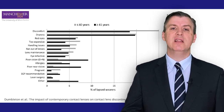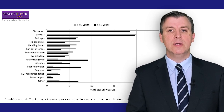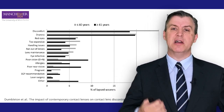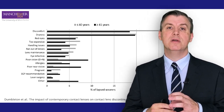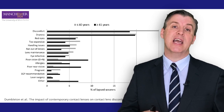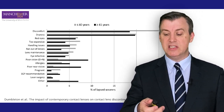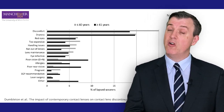And you'll see the two clear winners in terms of the main reasons for this were those two top horizontal lines, discomfort and dryness. And I'm going to lump those together and call that contact lens discomfort. Contact lens discomfort in this study accounted for between 40 and 50% of people discontinuing their contact lens use. Everything else was very much secondary.